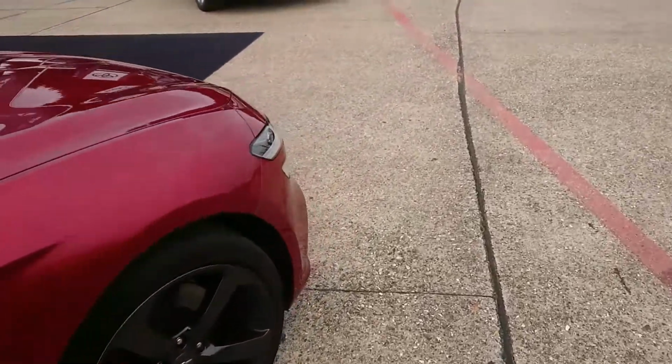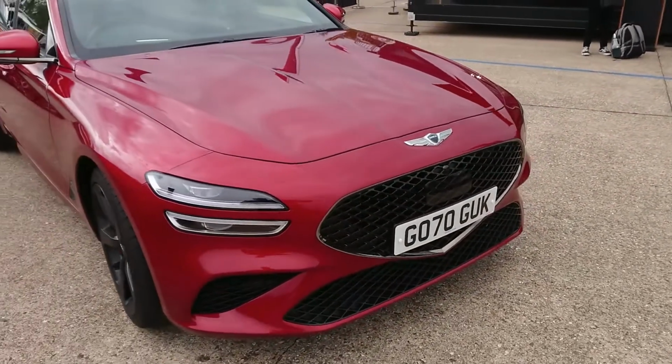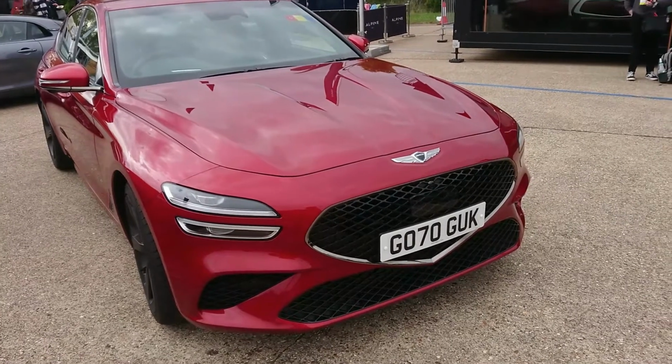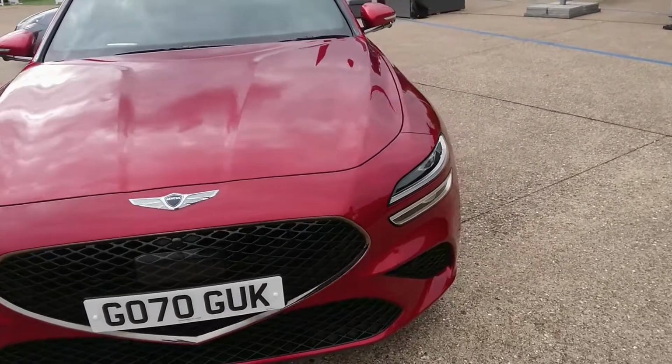If we go around to the front of the car, I think it actually looks quite handsome. The big grilles these days are present on this, and that's the way that things seem to be going. But I still do like the look of it. It's quite an imposing car.